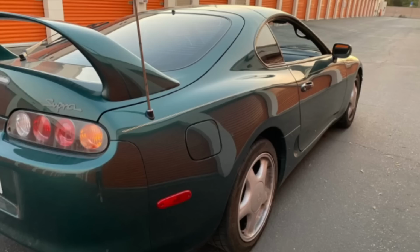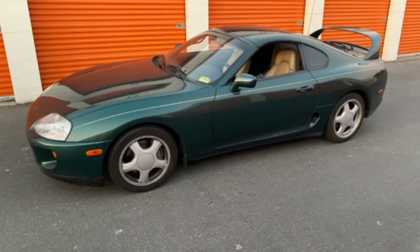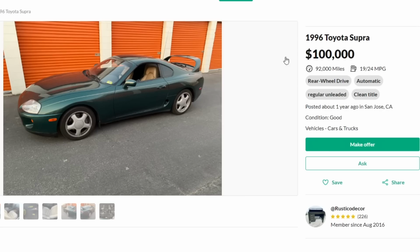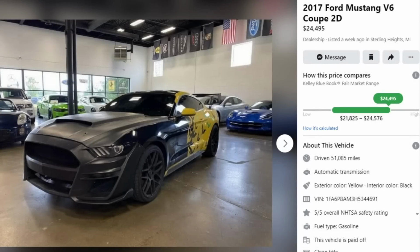If it is for $100,000, please, then that means mine is worth somewhat close to that, hopefully one day, and I can get my money back if I ever decide to sell it. But it's just crazy, man. For a 96 Toyota, oh my god, wild. Absolutely wild. All right, last car. I just wanted to show you that Supra really quick because it seemed interesting to me.